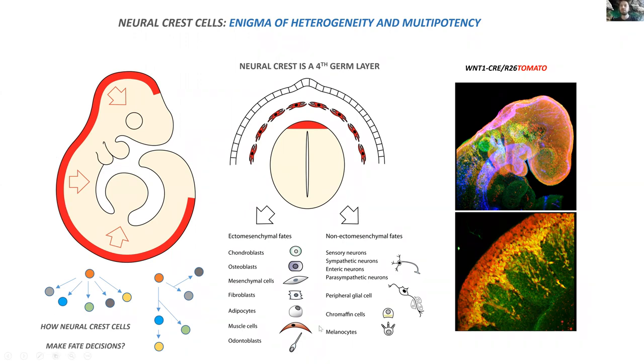They will give rise to other derivatives which mostly belong to the peripheral nervous system. Those include sensory neurons in the dorsal root ganglia. These neurons reside next to the spinal cord. They will be forming here and here on the sides.